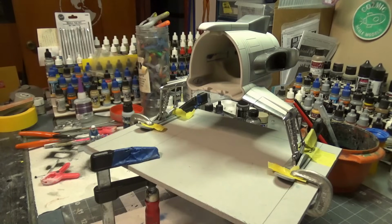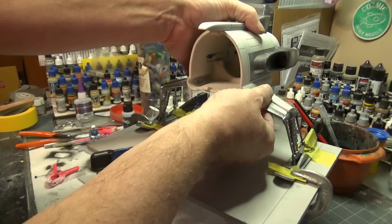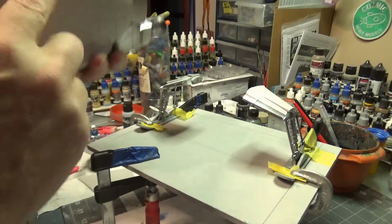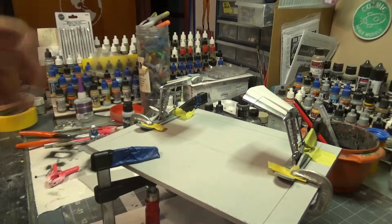Again, the 5-minute epoxy will allow me to do the positioning that I want to do. And I can pull this off of here. Like I said, I can pull this off of here, put a little bit of epoxy on the wings just in here and here and here and here, and then I'll do a lot of the reinforcing from the inside.